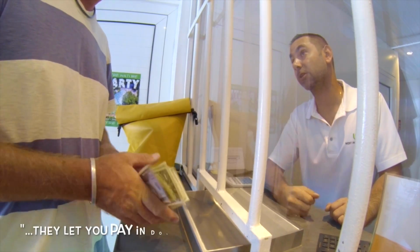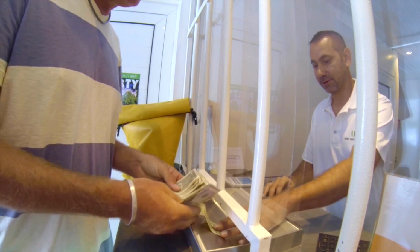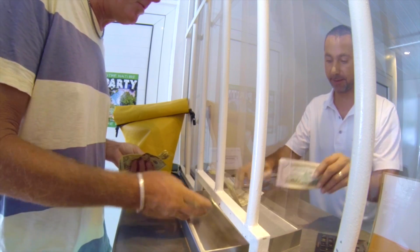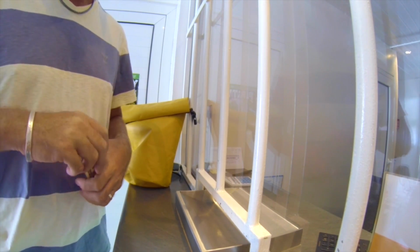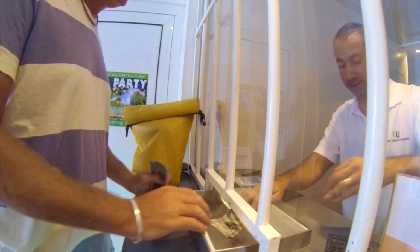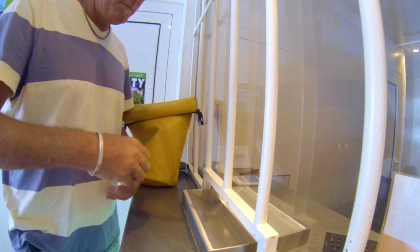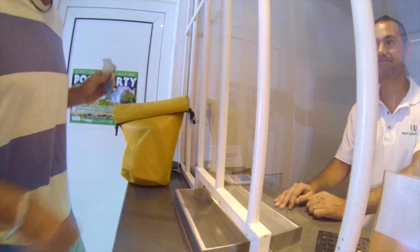Okay. Better to pay dollars. Thank you. Merci. 20. Do you give US change? Well, I'll give you a 50, then I can have some smaller stuff. Thank you. St. Maarten is great that way. Although everything is priced in the euro, they accept US at par, except when you use your credit card. So shop when you can in US cash.